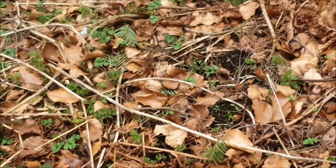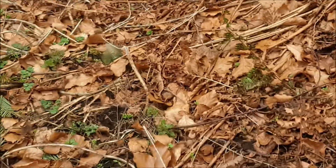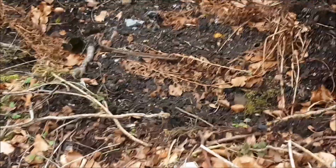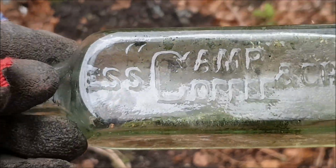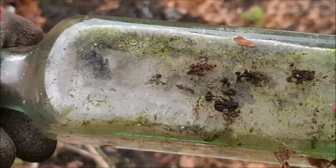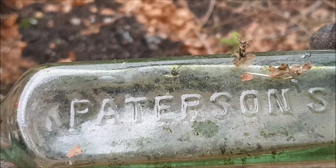What's that? Oh, that's the bane of the detectorist life. That's a nasty plasticky label. Stick that in my bag to take home. Oh, here's something. Here's something that looks intact on the surface. No, it's not. Rubbish. The top's missing. Look at that. Camp Coffee and Chicory. ESS, Glasgow. That's kind of cool. Shame, it says Patterson's, Patterson's spelled the Scottish way with one T.